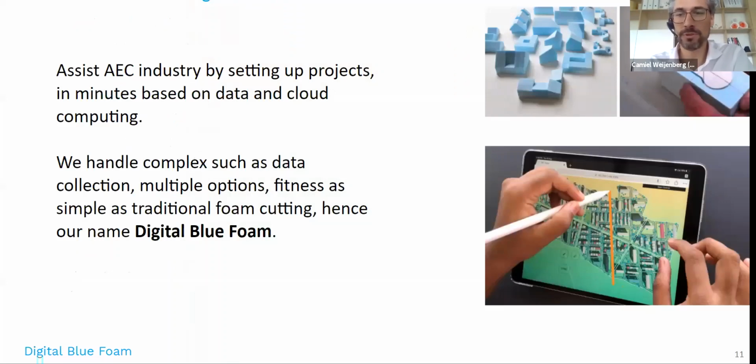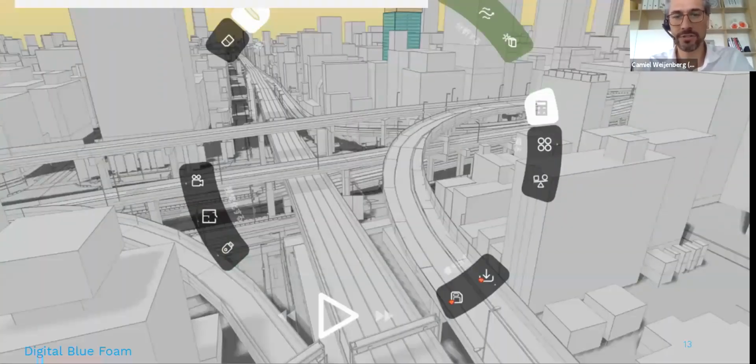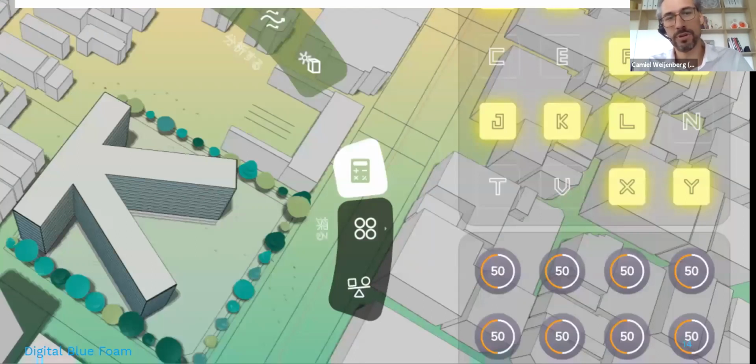Digital Blue Foam, because Blue Foam comes from the original massing models of sites and how you would look at and study objects. And we brought that online, and we call it Digital Blue Foam because we bring a lot of data and information to this process. You can do multi-phase, larger developments. You can have high definition contextual data. You can work on a range of building typologies.